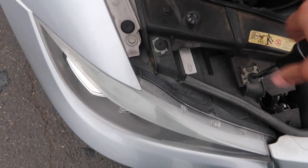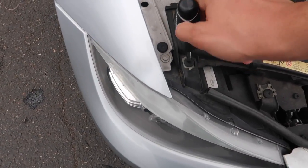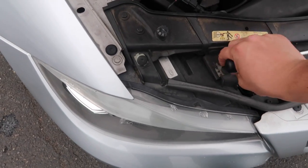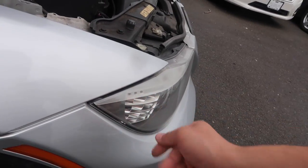I'm a quick learner. So let's see, same size here. That definitely looks like it's a headlight tab. I don't know if this will be enough though to get me where I'm trying to go. I mean, it definitely gave me movement, but now I'm thinking, what if I, yeah, that might be it.